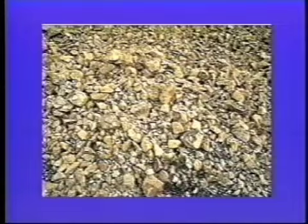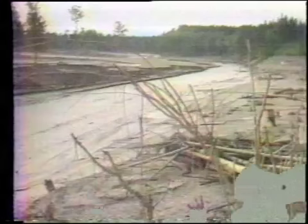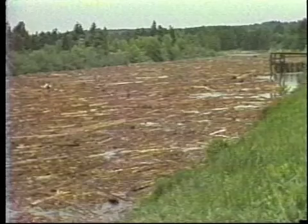In a similar way, rock slides occur when small and large blocks of rock break off a hill or mountain and cascade down. Pulled by the downward force of gravity, mudslides, like this after the 1980 eruption of Mount St. Helens, can destroy cars, homes, and almost anything in their path.